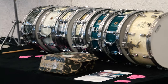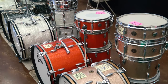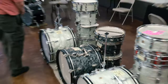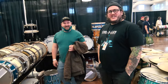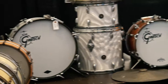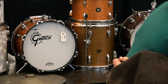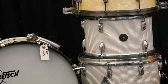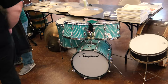Beautiful snares, and then we get a whole row of Gretsches there. Tangerine, Ludwig, and then we got Eric Binder. Eric, say hi. What's up, dude? You having fun? Lots of fun. Sweet. Eric always has the tiniest bass drums in the whole show. That's like a 16 and then an 18. And which ones of these are original? That's an original 12, 14, 18. Nice. And you got this beautiful Slingerland. Wow.